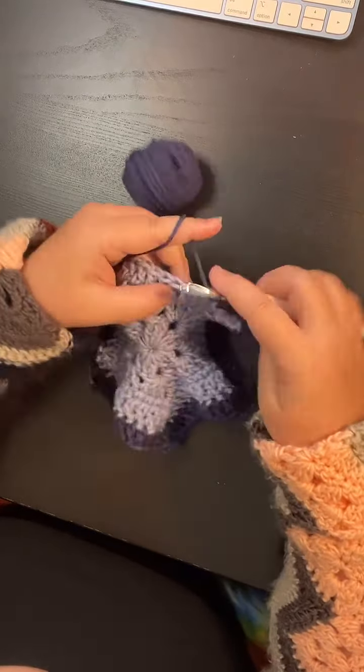So we're skipping 2. So skip 2 and then 3 double crochet in the next space. Yes, you can comment now. I fixed it because I couldn't stand it. I want to talk to you all. Okay, and then let's see.